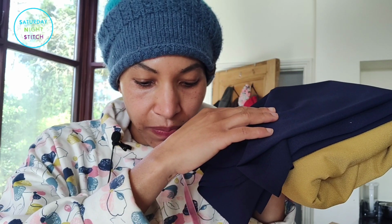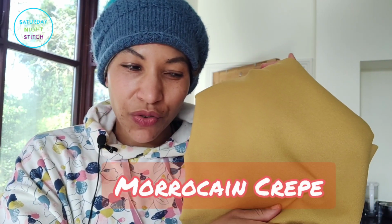And then the navy is going to be the belt and it's going to be the tie. And then the mustard is going to be the main dress. And this is a Morocain crepe, which is going to be fun to try out and see.